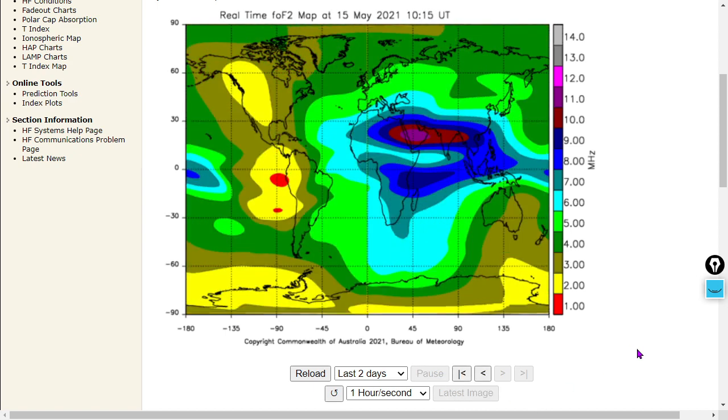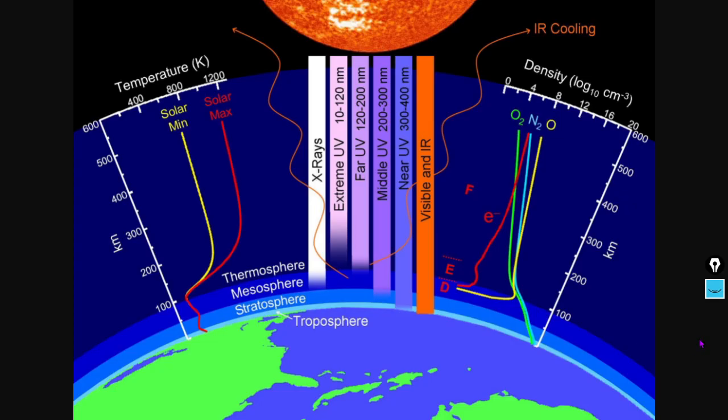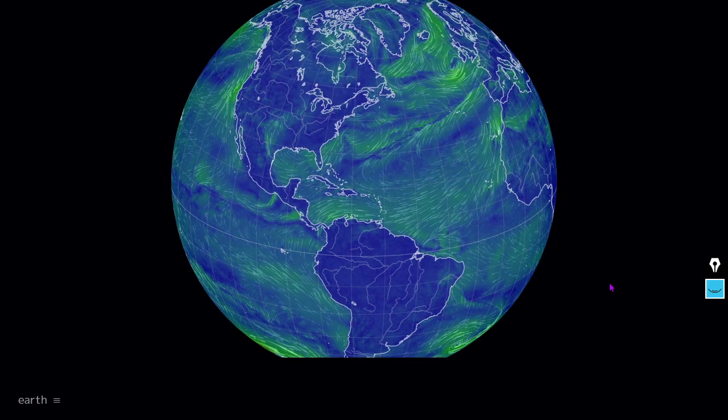In any case, here's the latest image coming in at 10 o'clock Universal Time. Things looking fairly normal at that point. Again, the F layer is located at about 300 kilometers of altitude. This is the D layer and the E layer, and the F layer is the layer above the E layer. And this diagram also shows you penetration of electromagnetic radiation through the atmosphere, temperatures, and chemical densities at different portions of altitude.